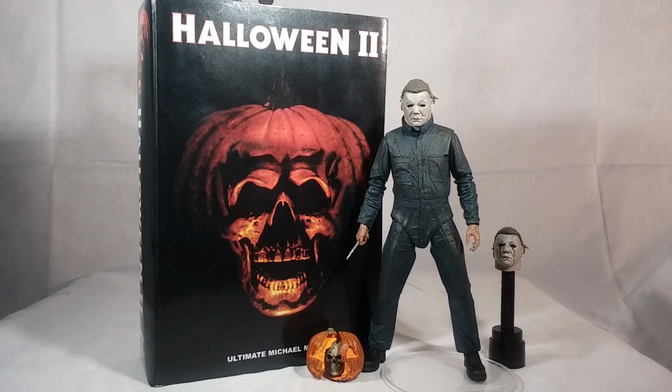Coming in at the number 4 spot on this list is one everybody knew was going to be on this list, but where it was going to land was definitely a bit of a mystery. I freaking love this figure. This thing is so awesome. This is the Halloween 2 Ultimate Michael Myers, and this is just a remarkable figure.